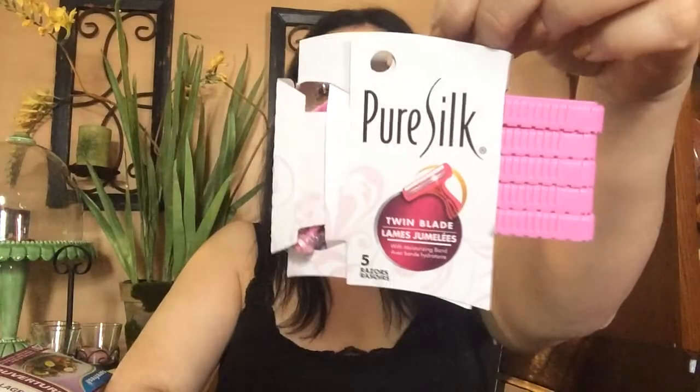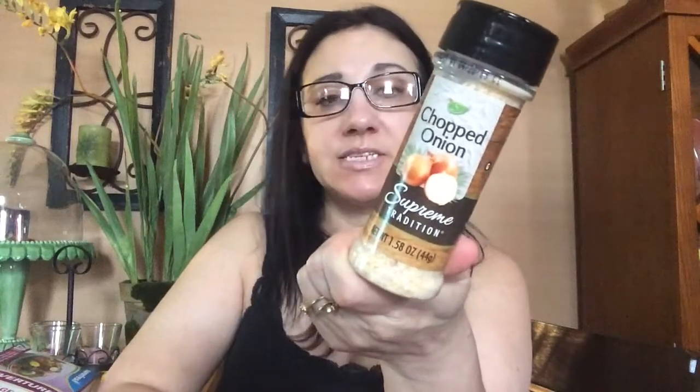I grabbed these, not bad, a 5-pack in Pure Silk for $1. I'm sure through couponing I can get them cheaper at Walgreens, Rite Aid, or CVS, but $1. These I also can get cheaper on sale at CVS or Walgreens, but I needed it. The other night I went for them and I was out.